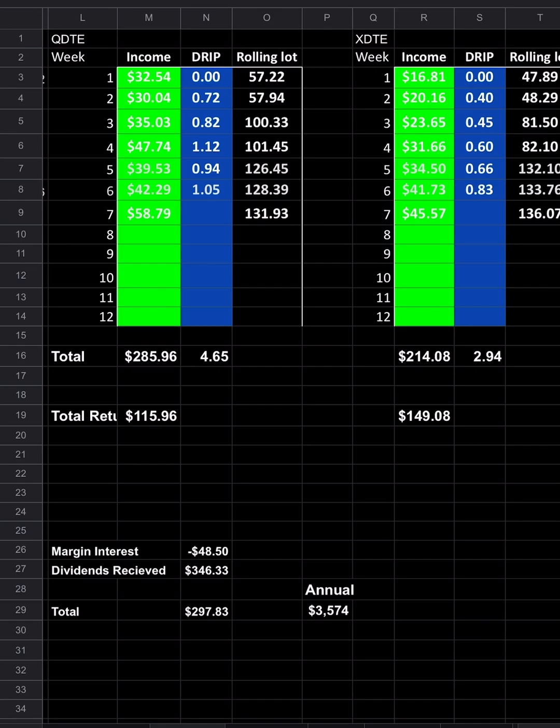I'm 7 weeks into this. I'm going to continue to increase this until I see that the numbers don't make sense. But for right now, if 1 week out of 4 weeks only takes 1 week to pay my interest for the entire month, and the other 3 weeks are profit, then I'm going to continue running it. So these are the numbers.